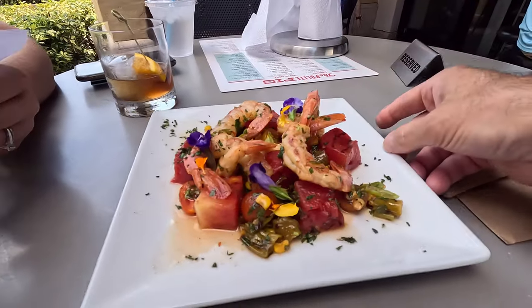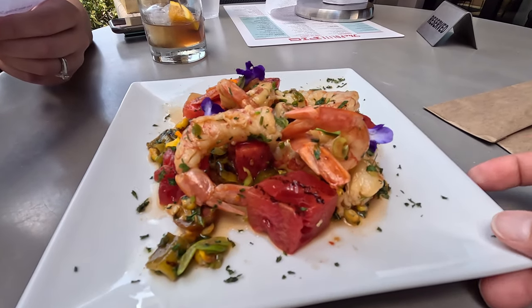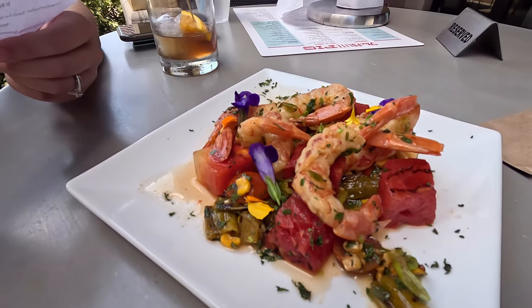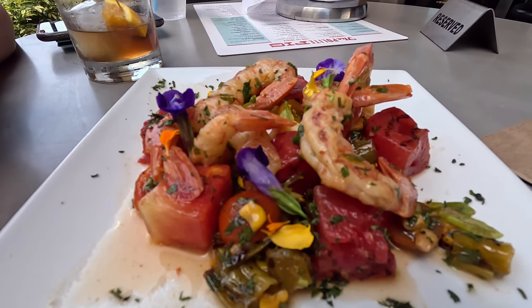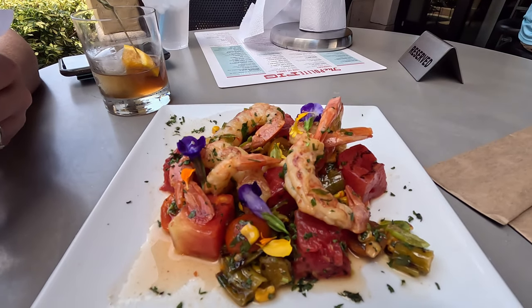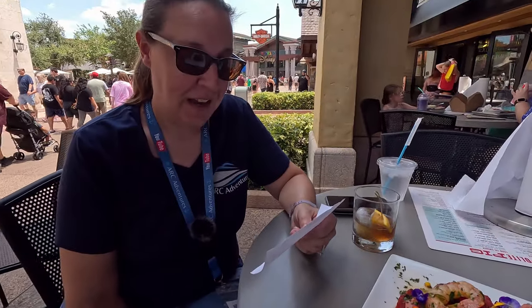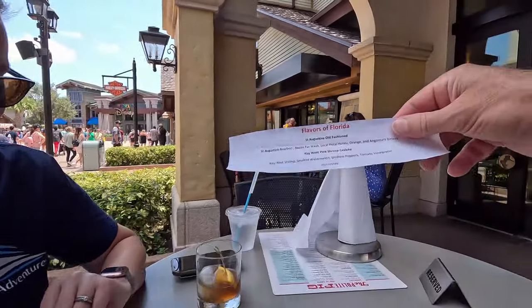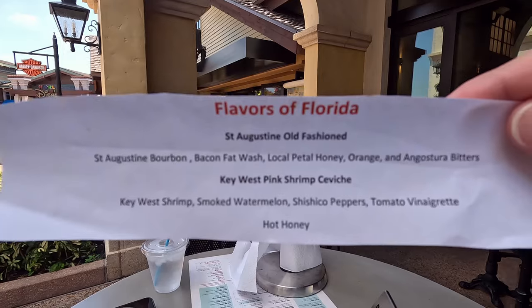Okay, this looks amazing. Wow. So we have here the Key West Pink Shrimp Ceviche. It is Key West shrimp, smoked watermelon, sriracha peppers, tomato vinaigrette, hot honey. And does this look good or what? And I don't know if I said shishito correctly. All right, here are both the ones just so you can see. Flavors of Florida.